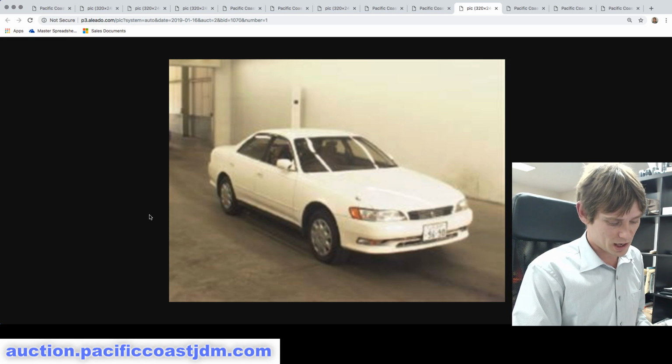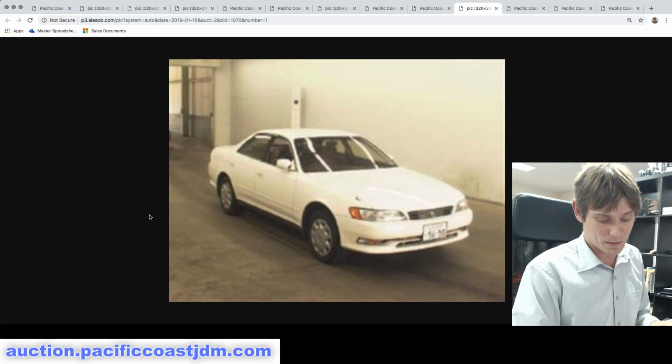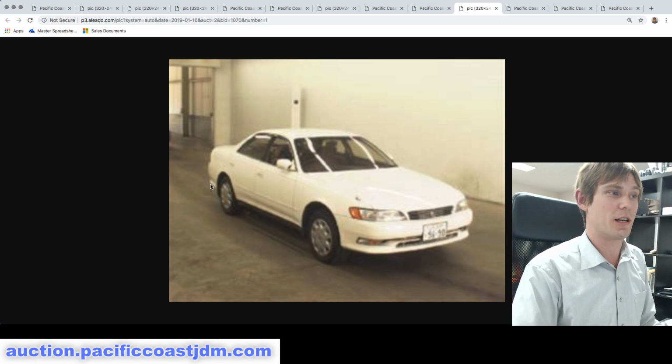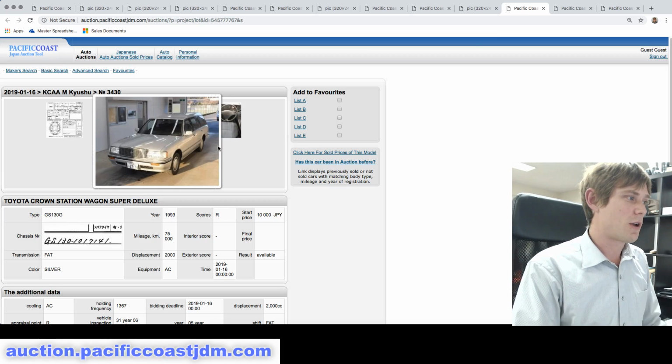And then condition-wise, let's have a look. 70,000 kilometers. It has a big U3 dent on the roof, and that's about it. It's otherwise in quite good condition. Okay, on to the next one here.